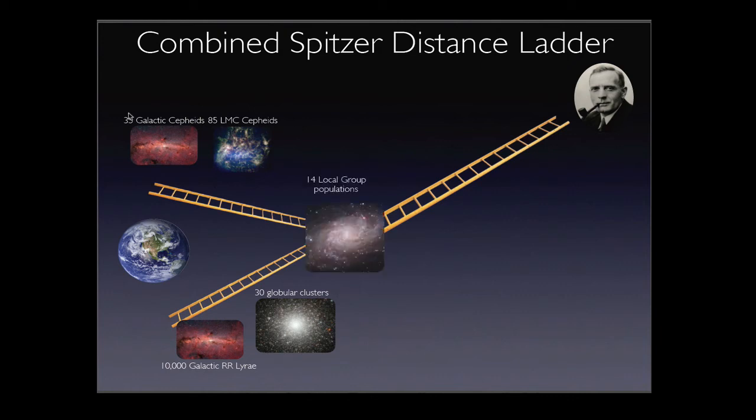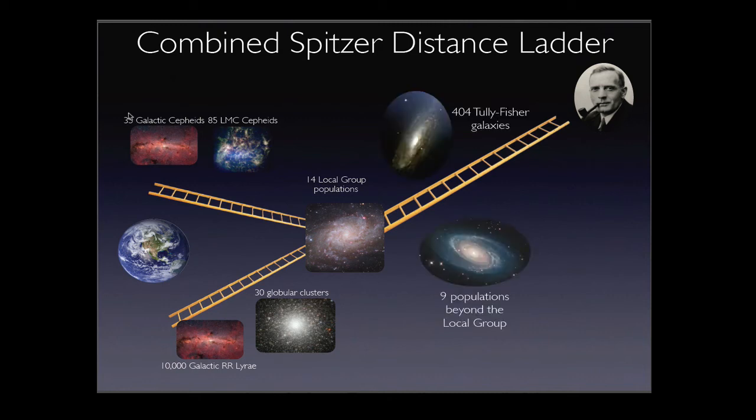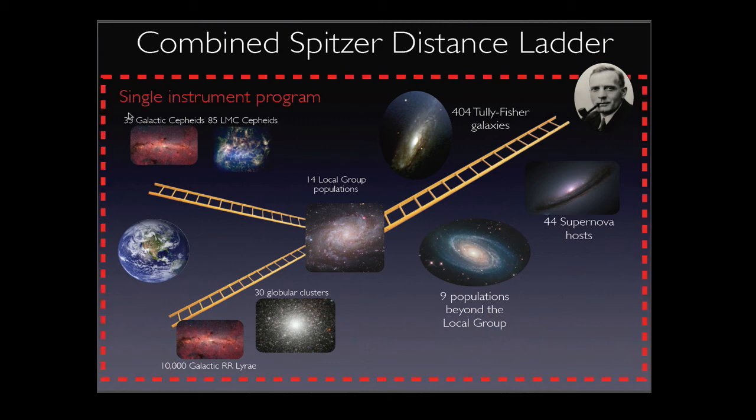The overlap point is the Local Group, which has galaxies that host both RR Lyrae and Cepheids. So we're going to look at the LMC again and other Local Group galaxies where we can measure the distance with both Cepheids and RR Lyrae. Then the rest of the distance ladder is the same, back up to the Hubble constant, because we can't actually study RR Lyrae beyond the Local Group because they're too faint. Even in some galaxies where we can observe Cepheids, which are much brighter, we can't get the RR Lyrae.